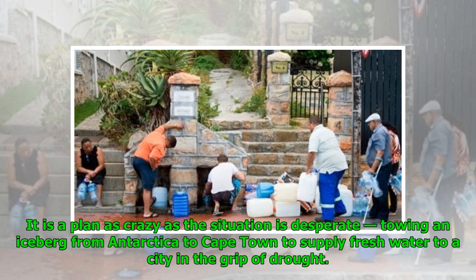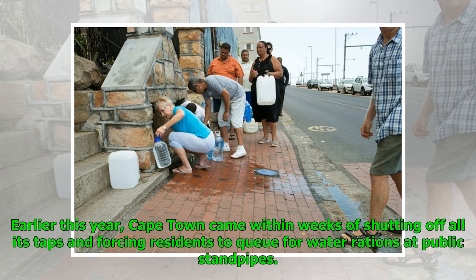It is a plan as crazy as the situation is desperate: towing an iceberg from Antarctica to Cape Town to supply fresh water to a city in the grip of drought. Earlier this year, Cape Town came within weeks of shutting off all its taps and forcing residents to queue for water rations at public standpipes.